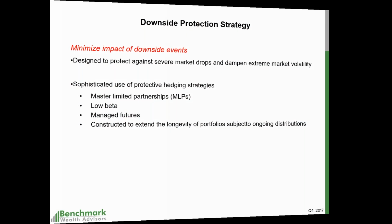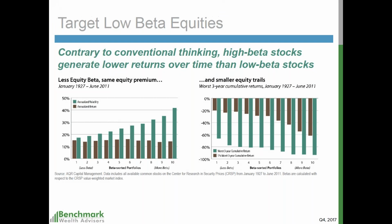All right. The low beta thing's a pretty simple story. This is something that dispels most of what the Street talks about. Lower beta is essentially less risky, less volatile. So contrary to conventional thinking, high beta stocks generate lower returns over time than low beta stocks. There's actually a piece that was written about this.